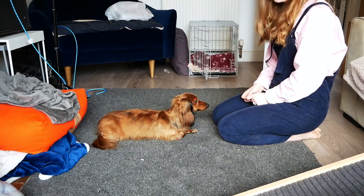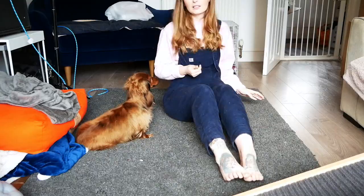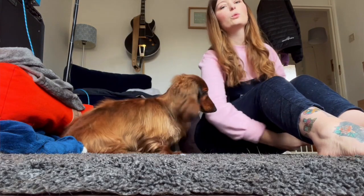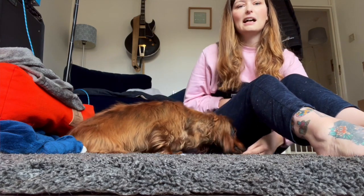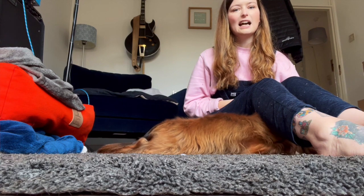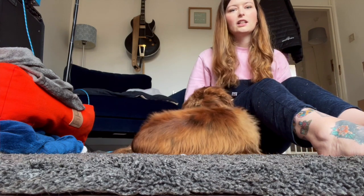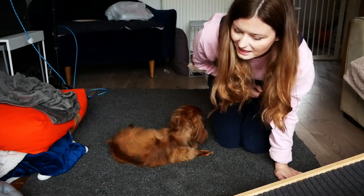That's another way in which you can encourage down. The third way to encourage down so that you can teach it and reward it is to put your legs this way with a small gap underneath. Bring the treat, pop your arm underneath and say down, down, down. And as you can see, they have to go down to get under your legs. So that also encourages down. So that's my 2 different downs.